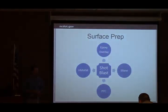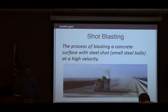All right, shot blasting, that's the other option for deck cleaning. All four overlay systems that I'm going to talk about today use shot blasting as a surface prep. So what is shot blasting? It's a process of basically blasting it with steel shot, kind of like little BBs. It uses a high velocity.